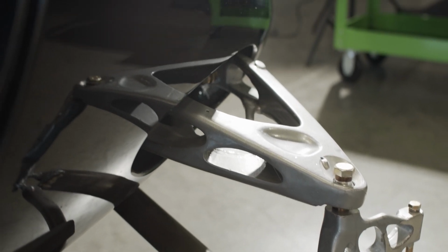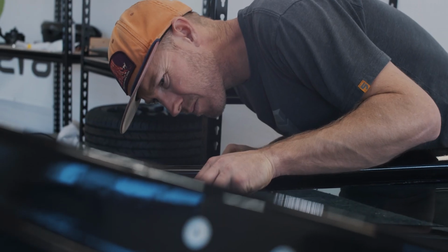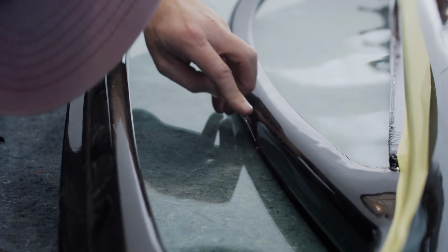We have a strong focus on composite technologies and AI generative design because it lowers the overall weight of the vehicle while making it one of the strongest offerings on the road today. When you think about vehicle safety, you think about strength. Is this thing going to protect me?